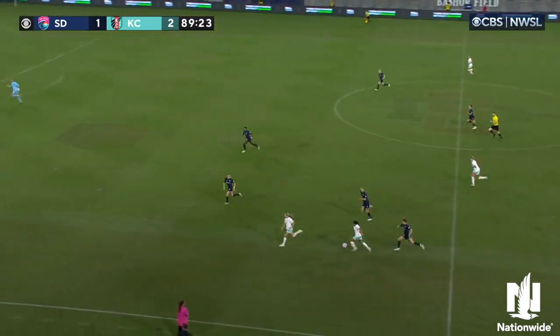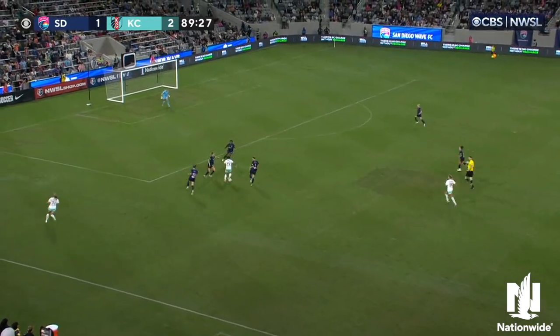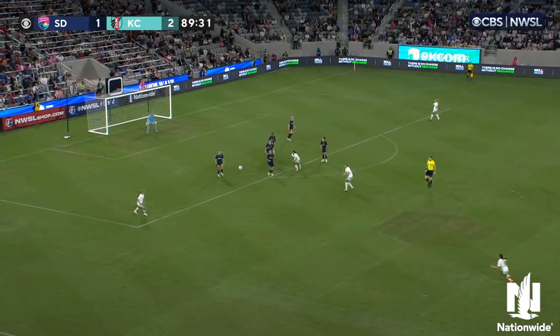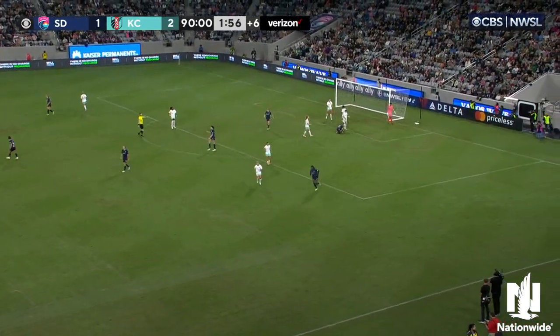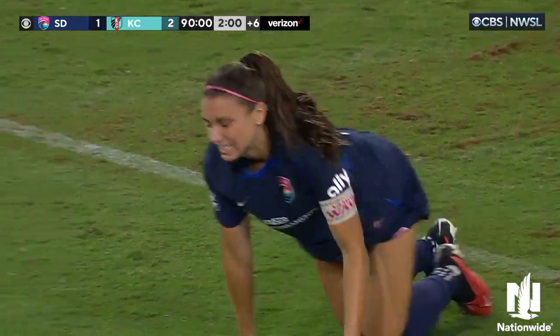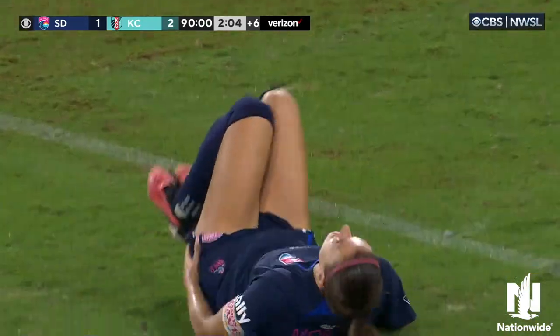Look, a goal for Kansas City could put this to bed. Debinha, one on four. Debinha, blocked down. Cleared. Sent forward again. In the air, the header is wide. Alex Morgan flying through. Alex Morgan staying down here.